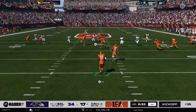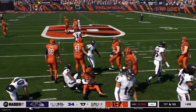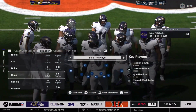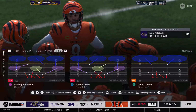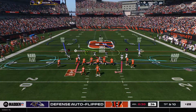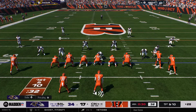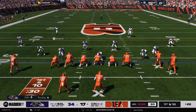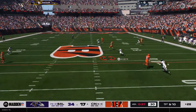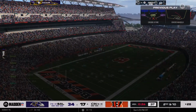Gray now on the return. And he's going to make this to the 28 before going down. At their own 28-yard line. Offense into the shotgun set as they line this up. 1st and 10. Here we go. Out of the shotgun, Burrow. Made the throw as he was getting hit, Brock, and it's incomplete.